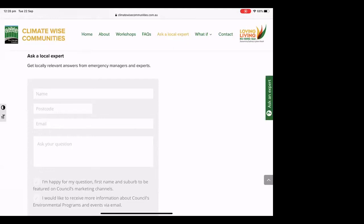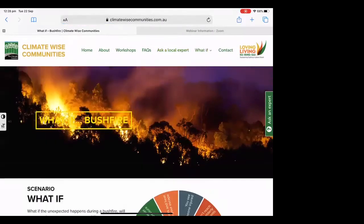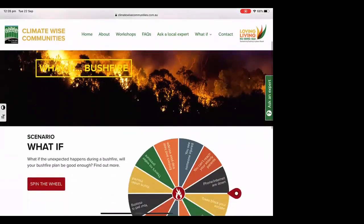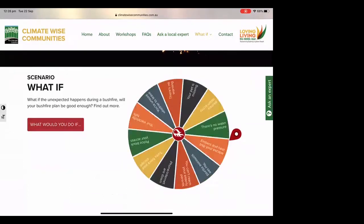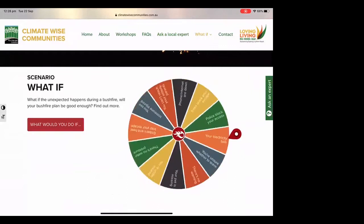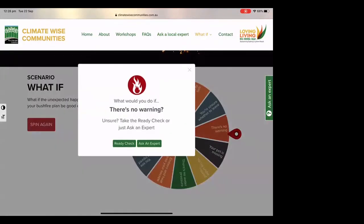One very important thing I forgot to mention was the What If part of the website. If you go through the Ready Check, do step 1 all the way through to step 5, and make a bushfire plan, this part of the website will help you test your plan and make sure it will actually work in case the unexpected happens. If we spin the wheel, it will throw up a random scenario. Let's see, what if there's no warning? Would your plan be suitable for you if there's no warning?